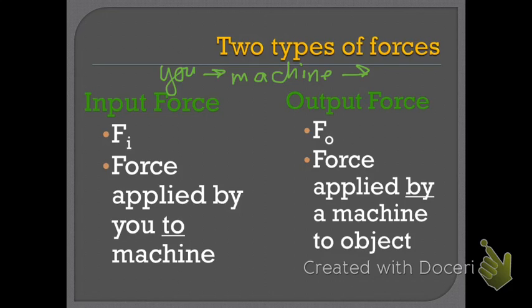What does that mean? Like an object. Right. You've got to have some sort of object that you're trying to move. I use a pulley to lift the window blinds. There's me, the pulley, and the blinds. You use a shovel to dig a hole. So there's you, the shovel, and the dirt. You use a ramp to move a box. So there's you, the ramp, and the box. You've got to have something to move. Otherwise, there's no point in using the machine.